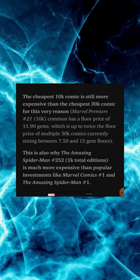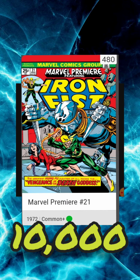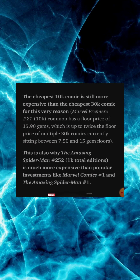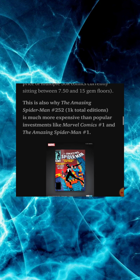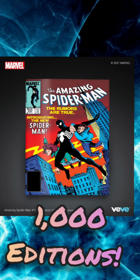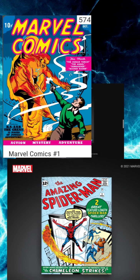For this very reason, Marvel Premiere issue number 21 with 10,000 commons has a floor price of 15.90 gems, which is up to twice the floor price of multiple 30,000 edition comics, currently sitting between 7.50 and 15 gem floors. This is also why the Amazing Spider-Man issue 252 with a total edition run of 1K is much more expensive than popular investments like Marvel Comics issue number 1 and the Amazing Spider-Man issue number 1.